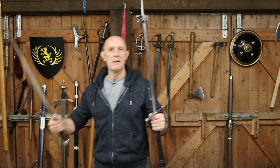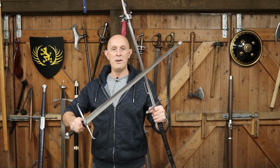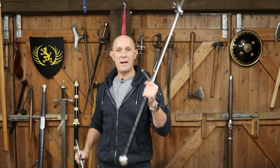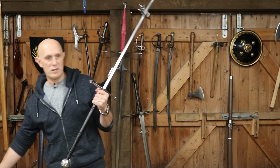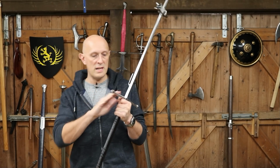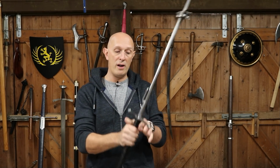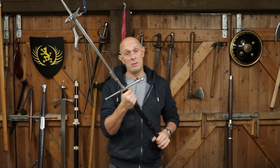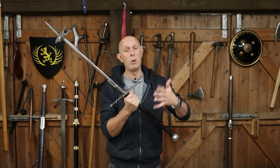So clearly a weapon can come down here and not get past the crossguard front or back, and it will come off the shaft, and that will protect you. Just as with a sword. Okay, so this will protect you damned well. However, it doesn't protect the sides as well as a disc guard does. And also, important to note, it's more likely to get in the way.